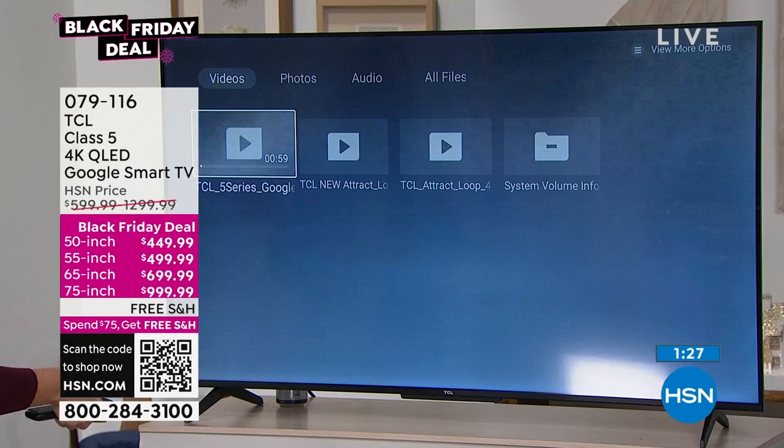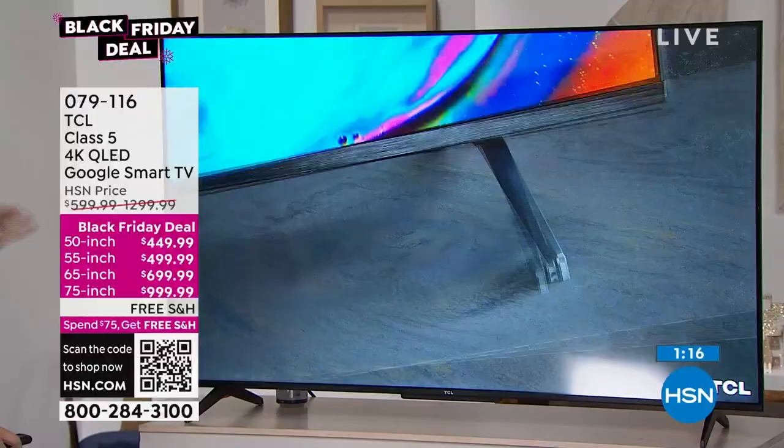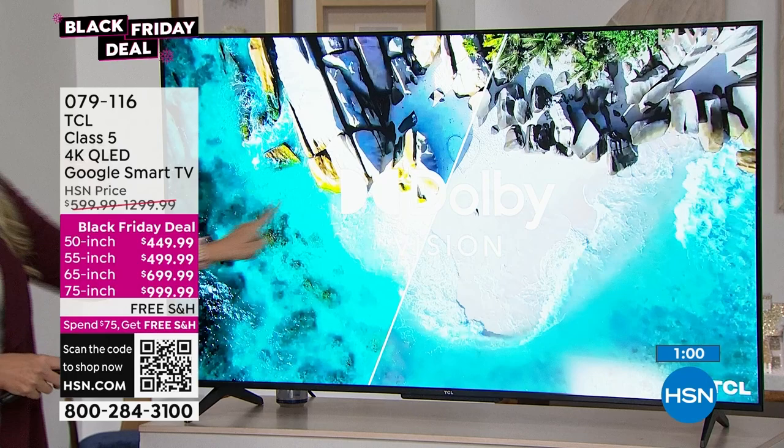So this is the 5 series with that premium picture, 4K high dynamic range with Dolby Vision. That's really important because it's giving you that contrast. There's that full array, all those lights behind it. A lot of the TVs skimp. They just do lights around the edge. This is completely illuminated from the back, which is amazing. And then look at this. It's so immersive. Look at the details. There's that Dolby Vision. Before, after.